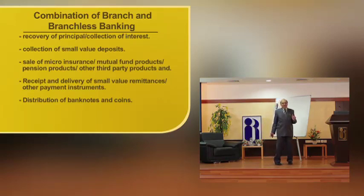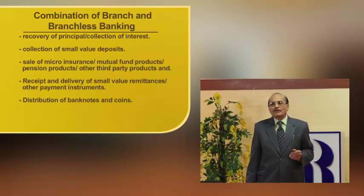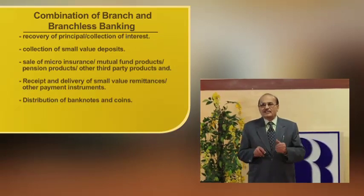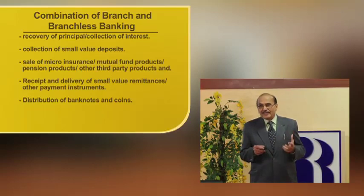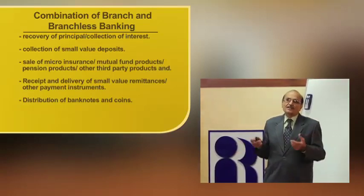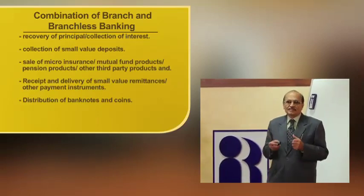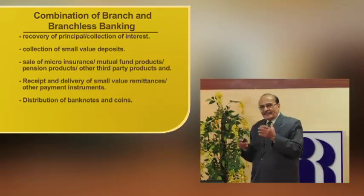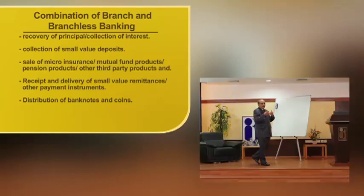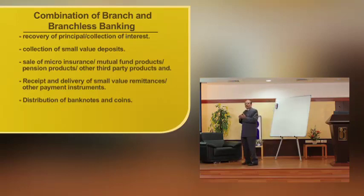Collection of small value deposits. If somebody wants to deposit 100 rupees or 200 rupees, is it economical for a person staying far off in a rural place to come to the town only to deposit 100 rupees? So therefore, this collection can be done by the business correspondent. It's a win-win situation for both. The business correspondent earns a commission on the deposit. The villager is happy that he is able to deposit 100 rupees. The banker is happy that 100, 100, 100 multiplied by so many people, he will be getting quite a good amount of deposits. So this is one more addition to the work which can be given to the business correspondent.